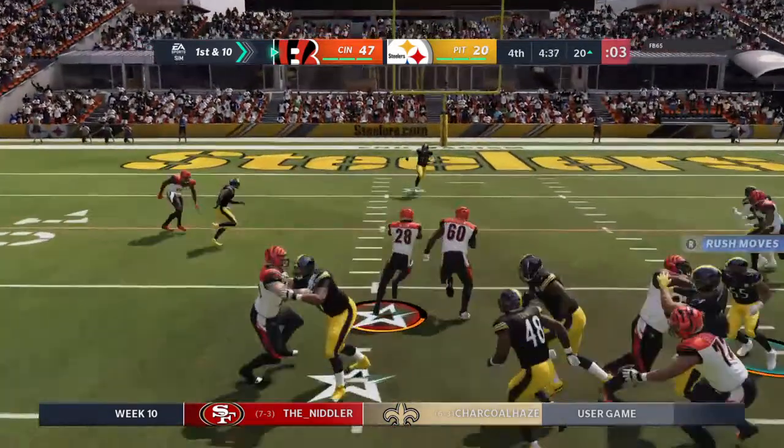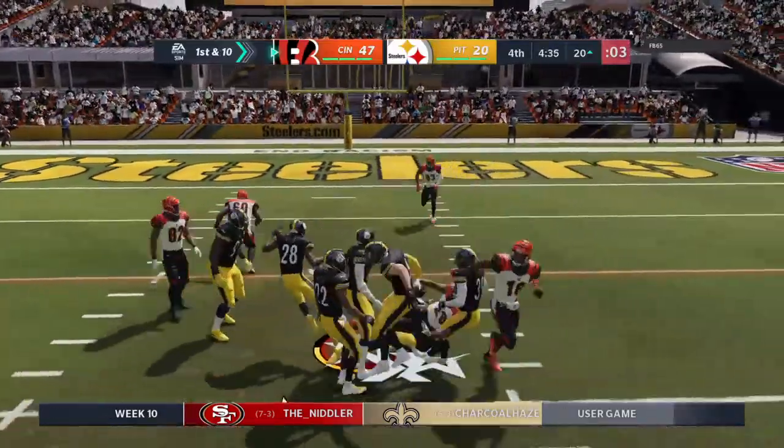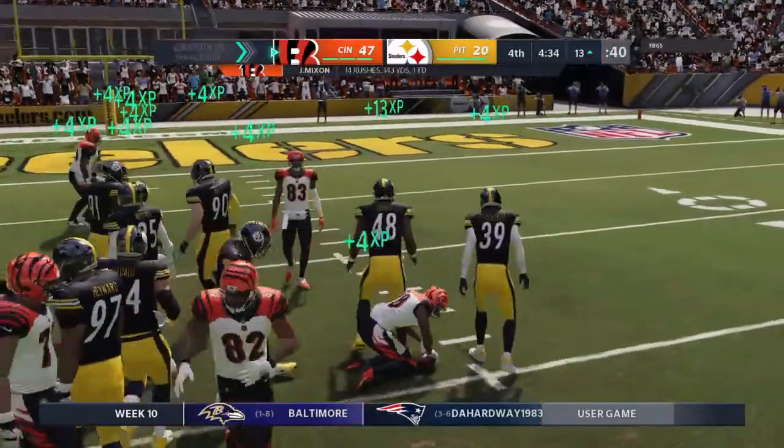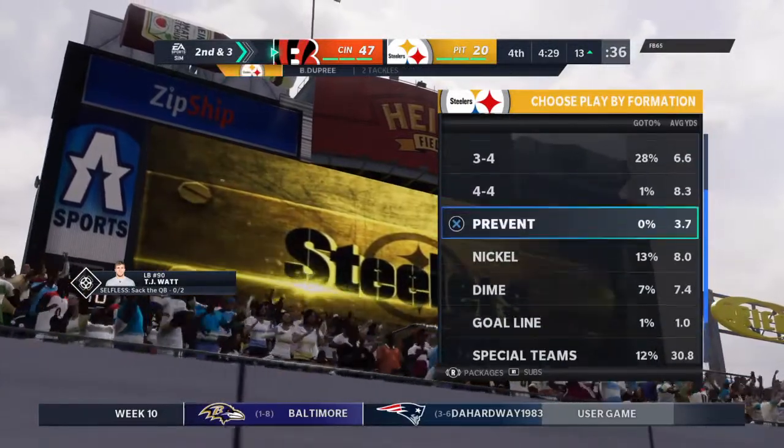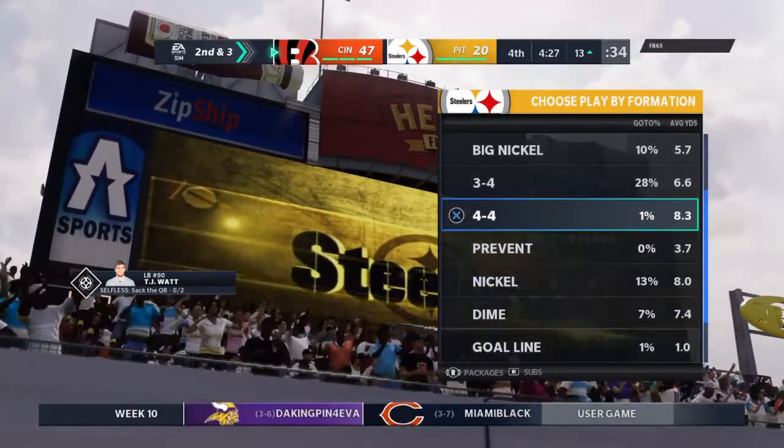They'll run on first down. Mixon, and able to fight forward inside the 15 to the 13. On the carry, it's a 7-yard carry to set them up with a 2nd and 3.